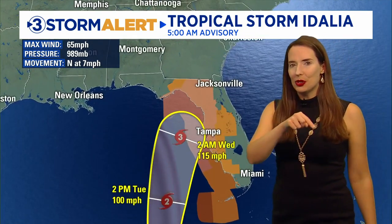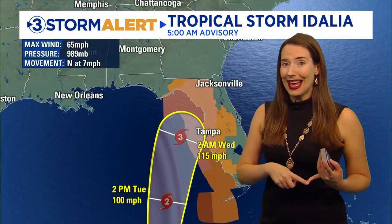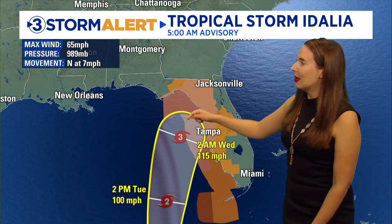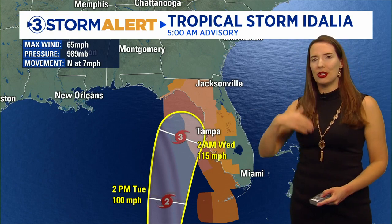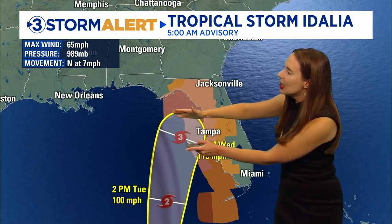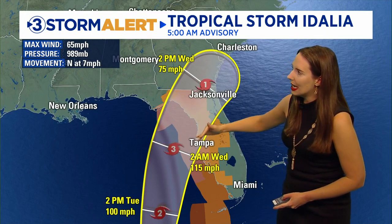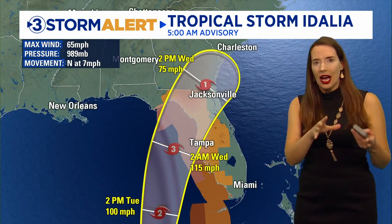Look at this new change too. Originally we had that Cat 2. It's now been bumped up before landfall, intensifying to a Category 3 hurricane. This is going to be Tuesday night into early Wednesday morning. So sometime on Wednesday morning, that's where they're looking at that window, from Tampa all the way through the Big Bend, of that landfall.